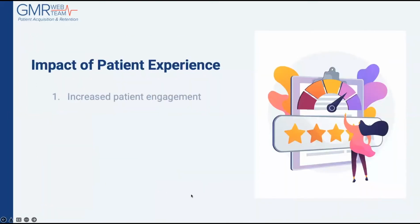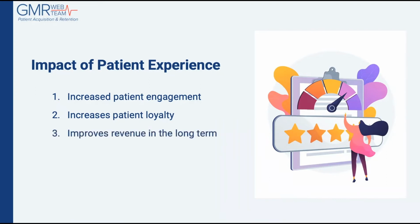So we already know, in summary, better patient experiences also result in better patient engagement. They'll be more proactive in getting the care they need, following treatments you recommend. In addition to that, patient experience will also result in more loyal patients who will be ready to stay with your practice in the long run, and also recommend your practice to friends and family, which results in more patients coming through your doors, right? All this just adds up to increased revenue and practice growth in the long term.